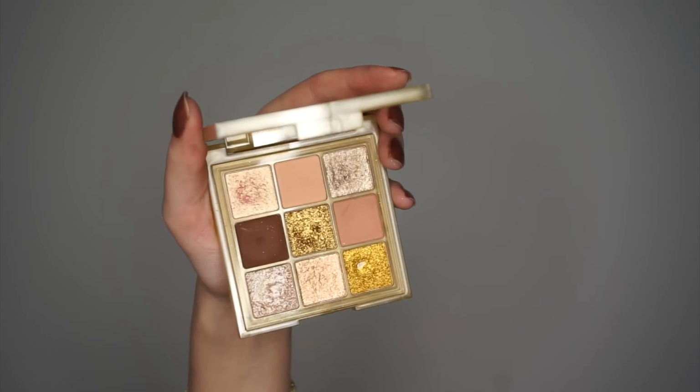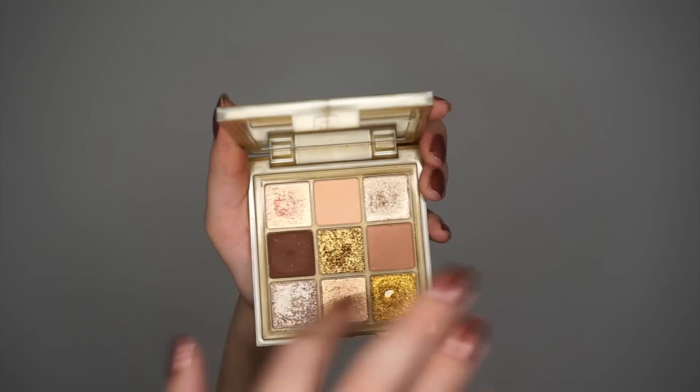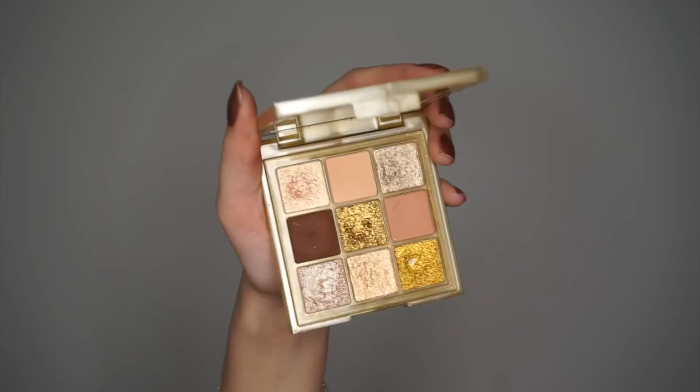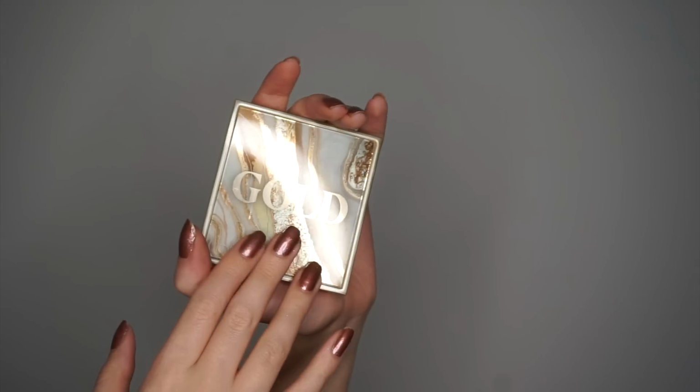I love the kind of mattes in here. I think they are perfect. And because of the more mauve toned mattes, I feel like this is a bit more unique than other gold palettes that I have. And it's just a small one and very handy to have, and I do really enjoy this palette.